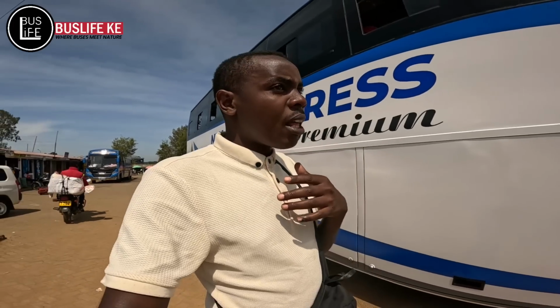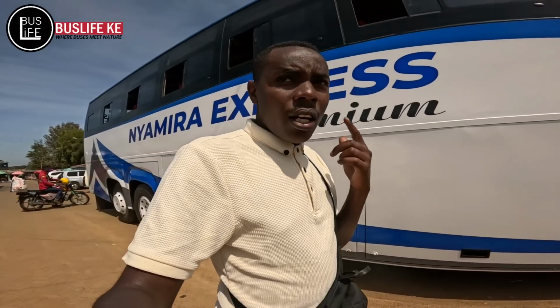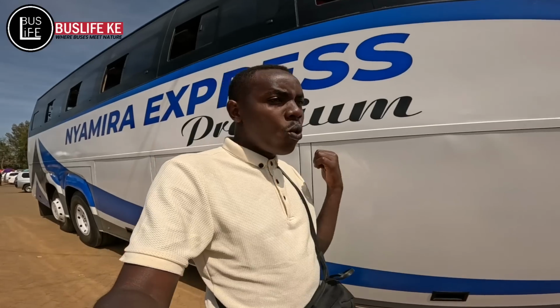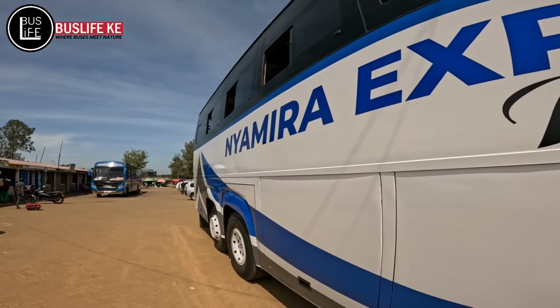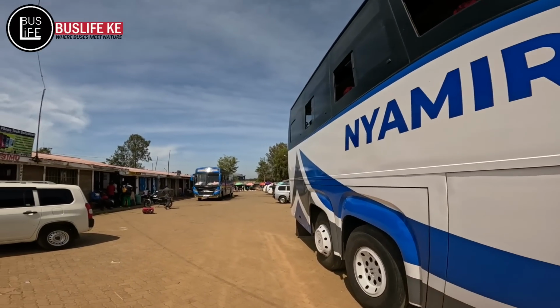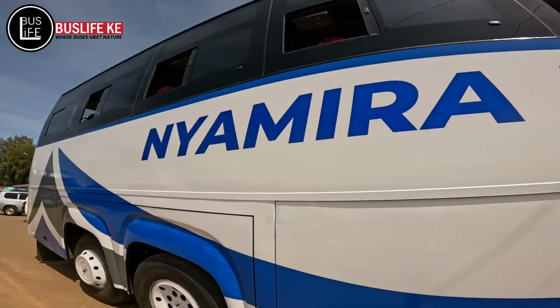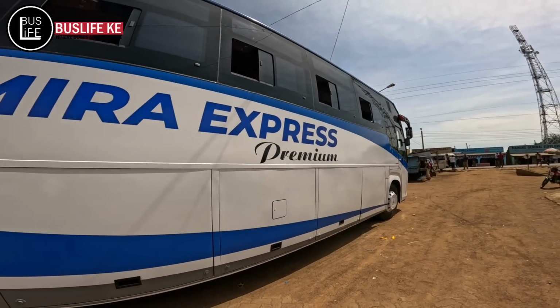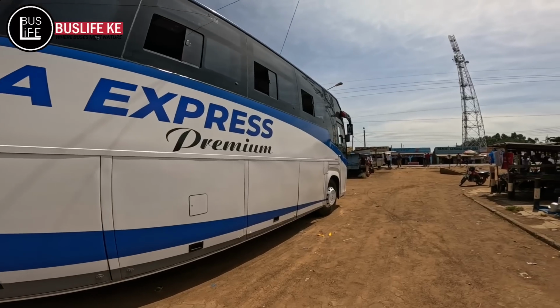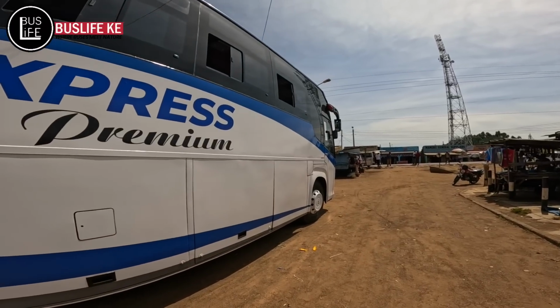So it is not the first time, and I heard somebody say that the first buses of Nyamira used to look like this, the premium, before they changed to the blue. And right now the subsidiary that will be going to Mombasa will be changing to this color. So it will move from the blue color to this beautiful white, blue and gray color. So you can see how the bus looks. It's very, very beautiful.